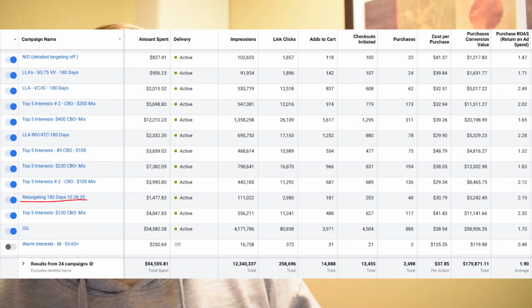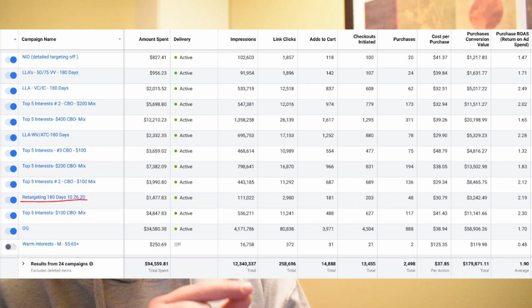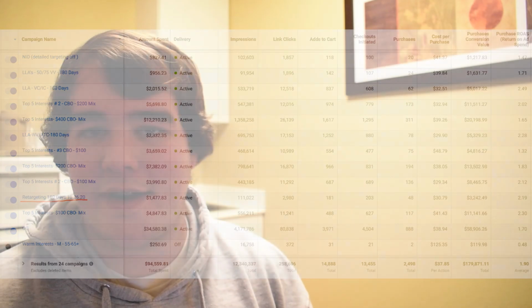Now, if you look at their impressions, I believe that this is last 14 days or last 30 days, something like that. But they have 12 million impressions for this product, for this ad. So the fact that they only have one little teeny retargeting campaign at the bottom here, it's a huge lack of retargeting when you compare it to the amount of impressions that they're getting.